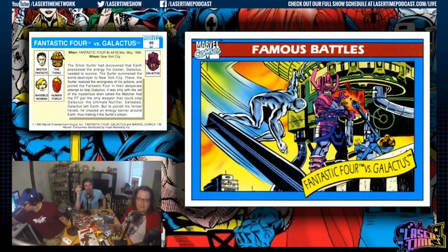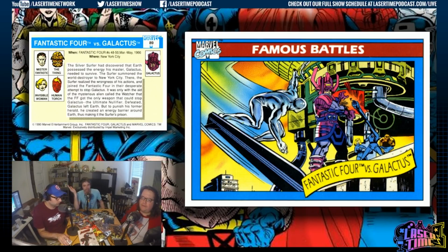But the Ultimate Nullifier comes in a bit in series 2 of these cards, where there's a weapons section. Oh yeah, and it explains a bit about what it is. The Ultimate Nullifier is very vaguely defined as like it will destroy literally anything, but it'll also destroy the user as well. And Reed is like, I will die to stop you. And Galactus is like, well, I know you would do that. I can read your mind, and I know you would.